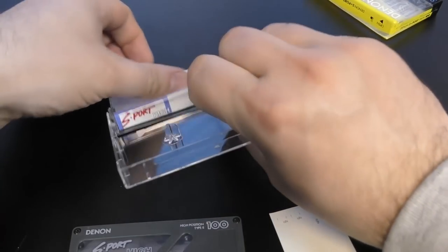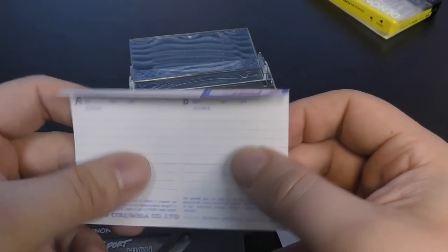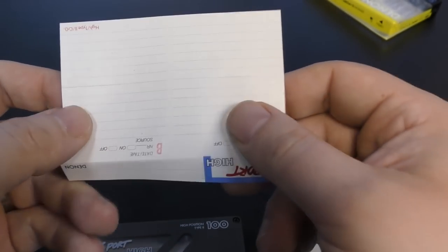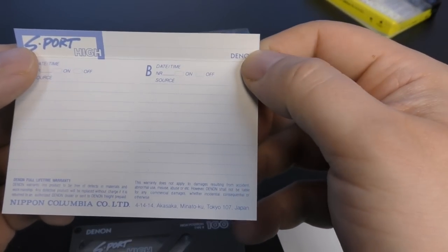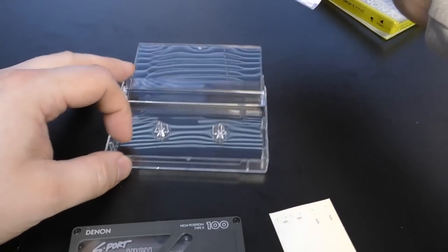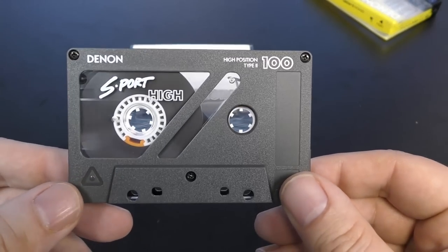So we'll see what else. Let's have a look at the J card. Ooh, the cheapo J card. Right, so it's got a fold there for some reason, in the middle, I don't know if you can see that. It's got a fold along there for some reason, but very minimalist J card. Full lifetime warranty. Yeah, Nippon Columbia Limited. But when did we ever meet a Denon we didn't like?